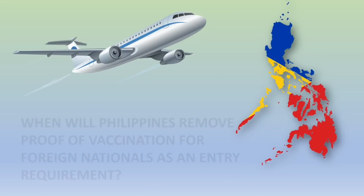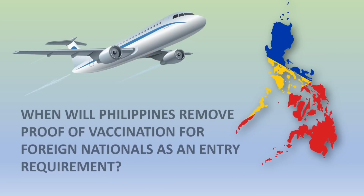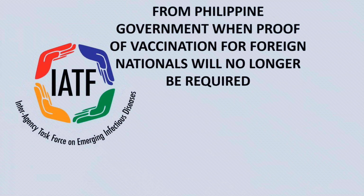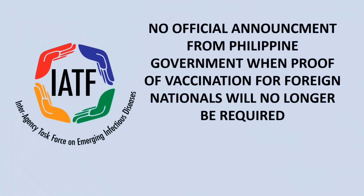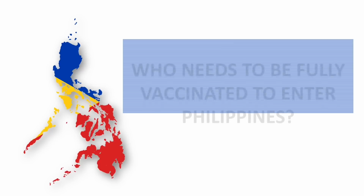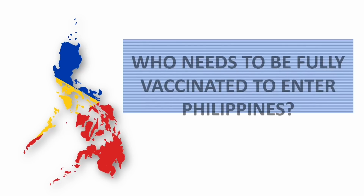Are unvaccinated foreign tourists allowed in the Philippines? The answer is no. All foreign nationals must be fully vaccinated before traveling to the Philippines. Many are asking, when will Philippines remove proof of vaccination for foreign nationals as an entry requirement? There is no official announcement from the Philippine government when proof of vaccination for foreign nationals will no longer be required.